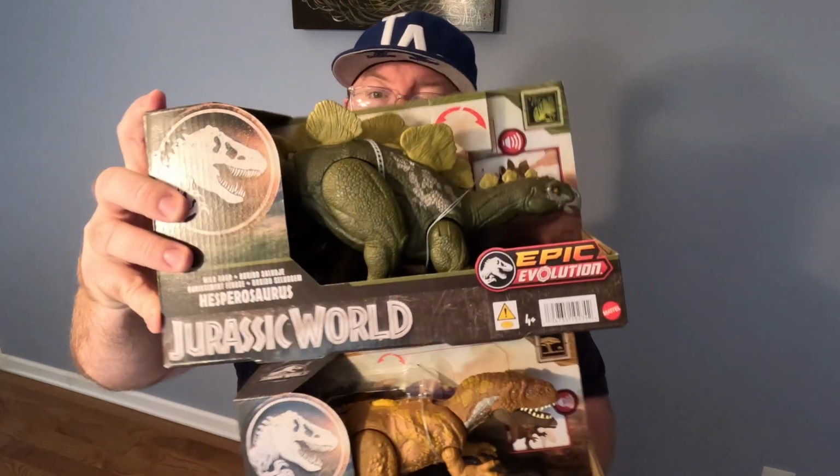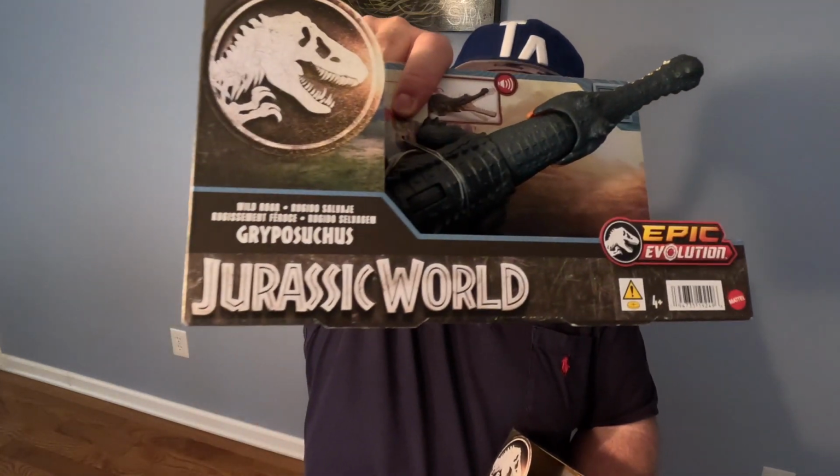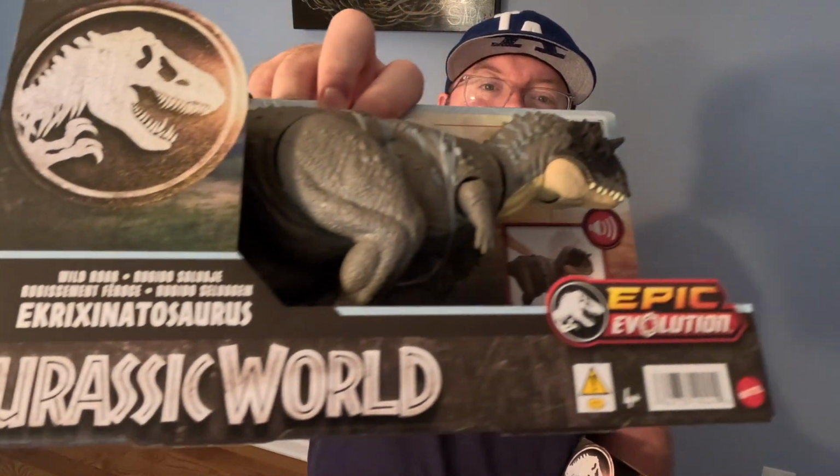I bought 4 of these Jurassic Park dinosaurs. These are the Epic Evolution. I've got the Megalosaurus, the, yeah, that one, you can say it. What's this? The Griposaurus. Looks kind of like a crocodile. And I've got this one, which is the, yeah, another one of those. I'll let you pronounce it, but I've got that one too.